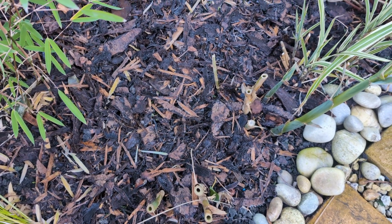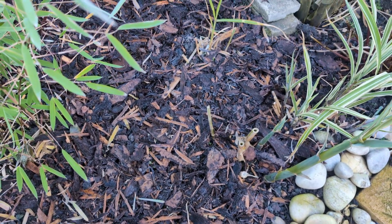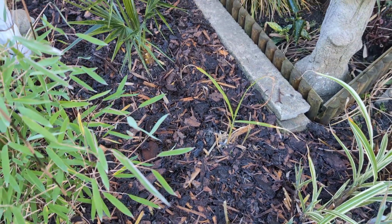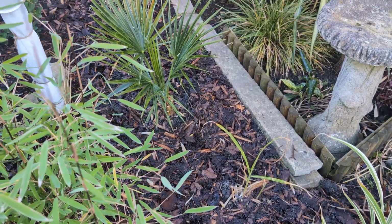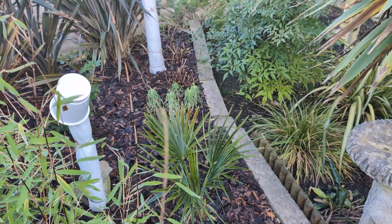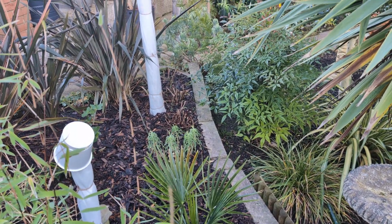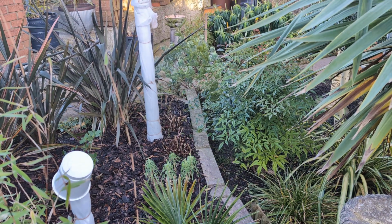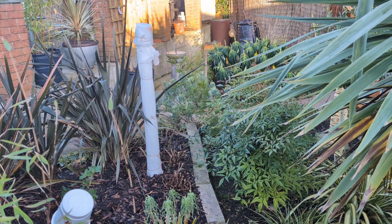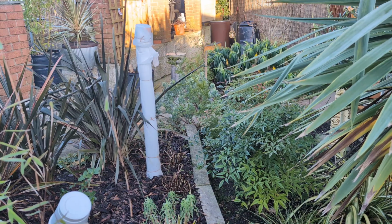The ground is completely frozen solid at the moment, and I'm so glad that I put down that mulch when I did. Hopefully it'll do the job of insulating the plants throughout these colder months. We don't usually have temperatures this cold in South Wales as we're quite near the coast. But this year we definitely are seeing these temperatures.